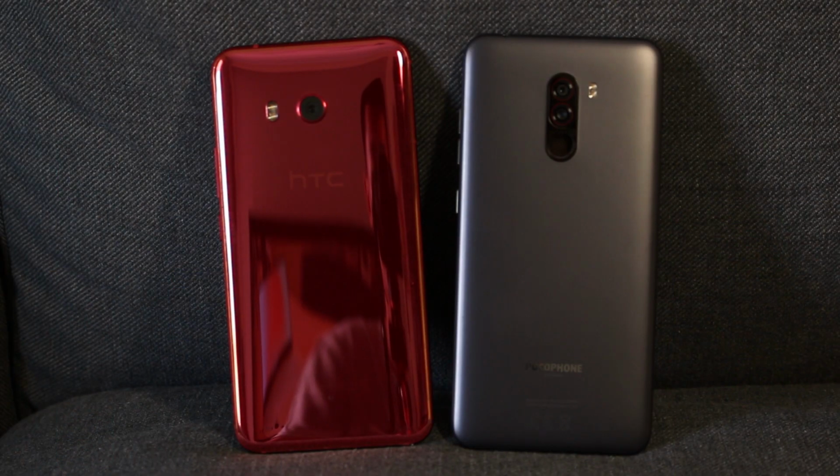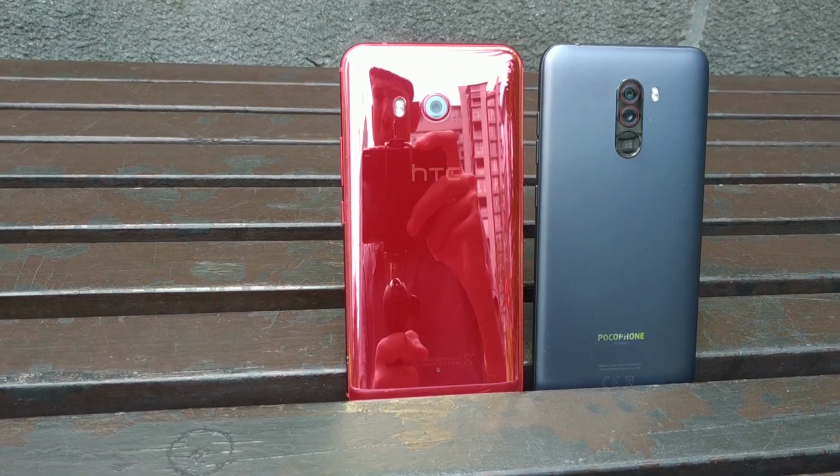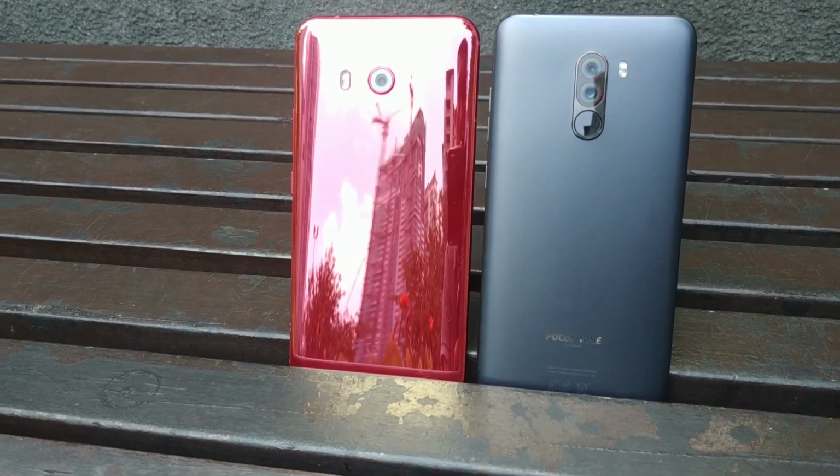Which one should you choose? This is the question everyone will ask when they are trying to make a purchase decision. Actually, the answer is quite simple. If you are on a tight budget but still want to enjoy flagship hardware, you can go with Xiaomi Pocophone F1. If you want to enjoy the best experience, you can go with HTC U11.